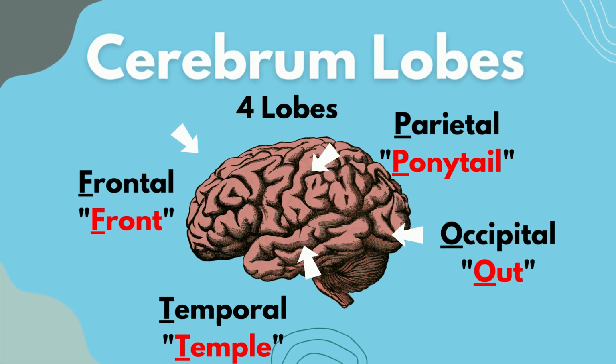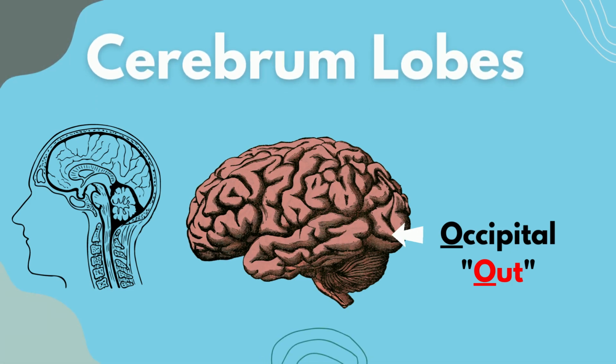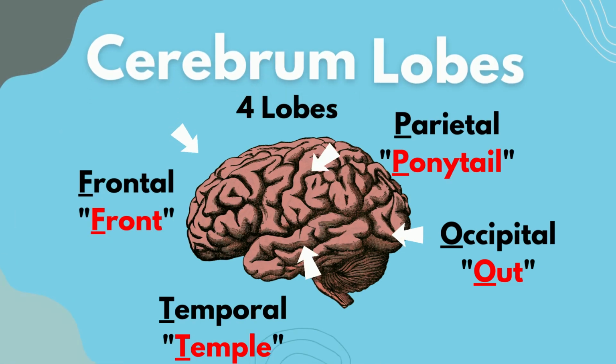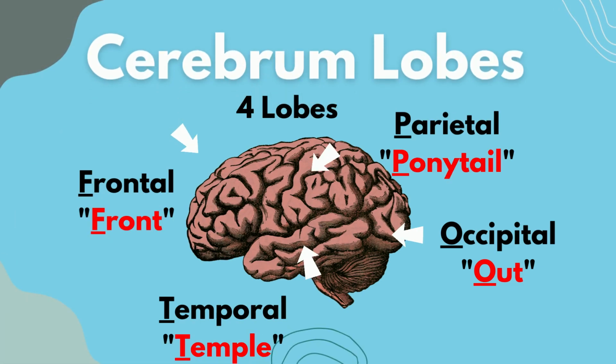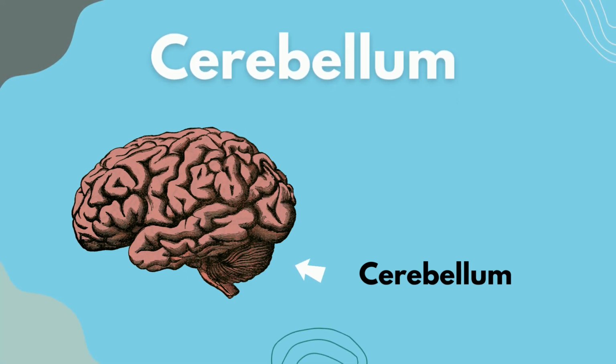Then we have the occipital lobe. The occipital lobe is in the back of the head or the back of the brain, and I remember the word out for occipital, as if the occipital lobe is coming out of the brain. So here we have it, the frontal, parietal, temporal, and occipital lobes of the cerebrum.